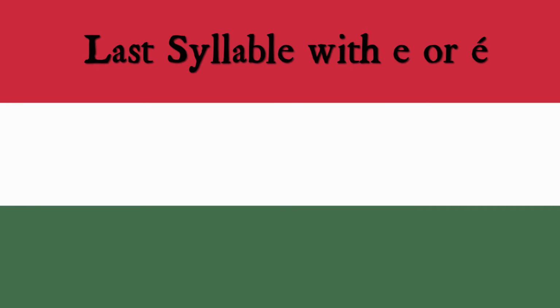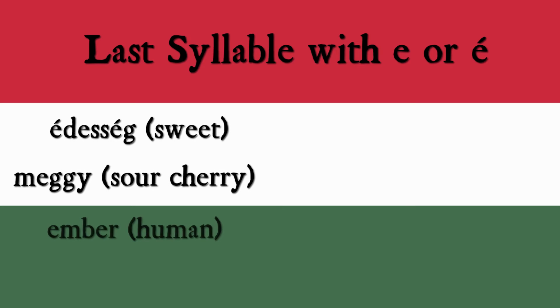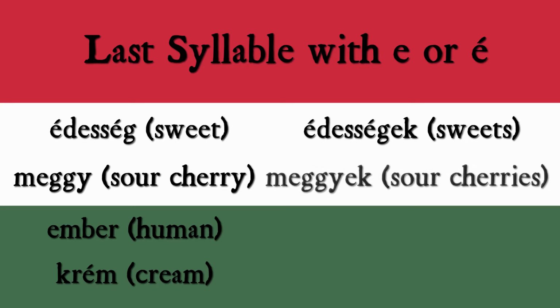For words where the last syllable uses an e or an é, we will add the ek ending. So with this in mind, standard words such as édesség, megye, ember, and krém will become respectively édességek, megyék, emberek, and krémek.